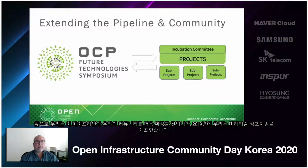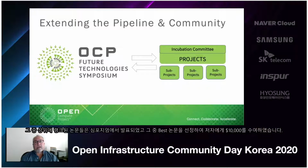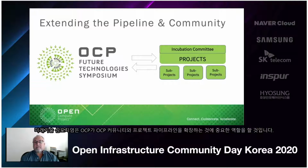In the year to come, we're going to expand this pipeline and expand our community. In 2019, we kicked off a Futures Technology Symposium. We reached out to academia and private sector research through call for papers, where we solicit presentations on cloud computing technologies. The top papers are presented, and we select the best paper, and that person was awarded a $10,000 award for their paper. We think that this Future Technology Symposium is going to play a key role for us to expand our community and expand our pipeline of technology.